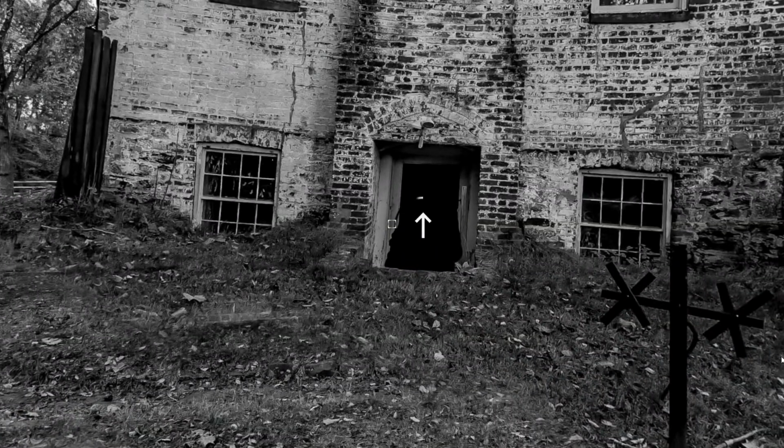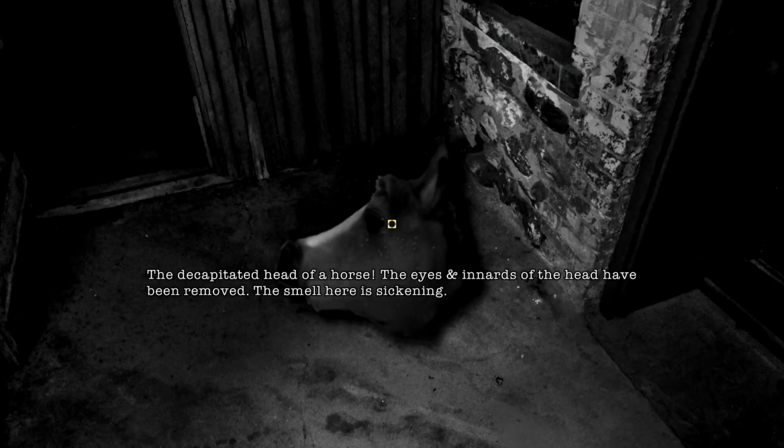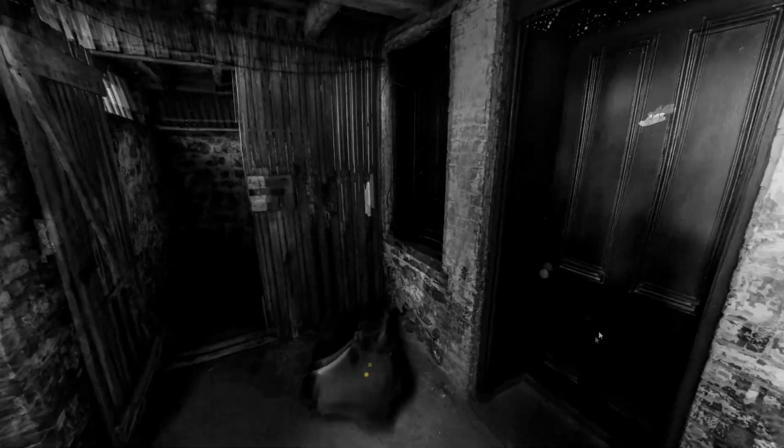I mean, it looks like it could be overcast. I don't know. It's tough with the black and white, but it seems like it's still quite early in the day. Let's check out this old Wardwell house. Oh, they actually animated some stuff here. That's cool. Okay. Decapitated head of a horse. The eyes and innards of the head have been removed. The smell is sickening.